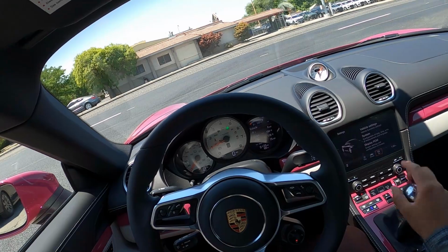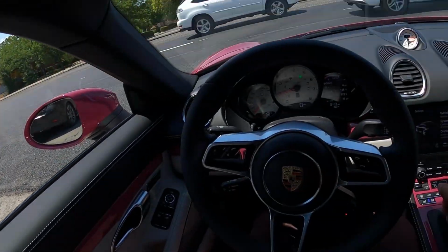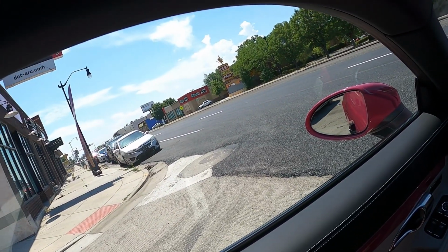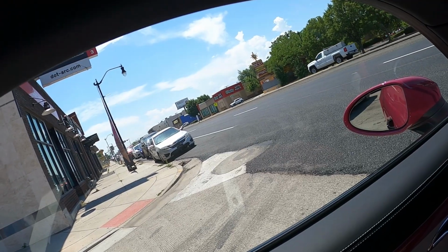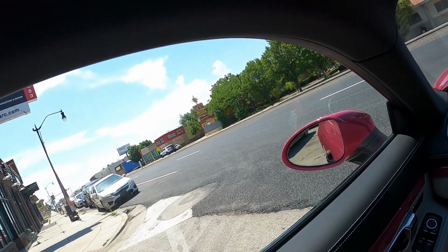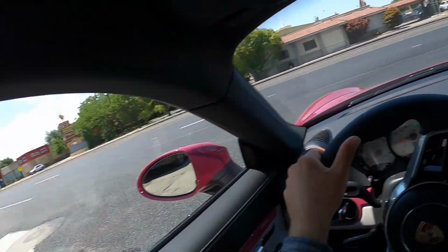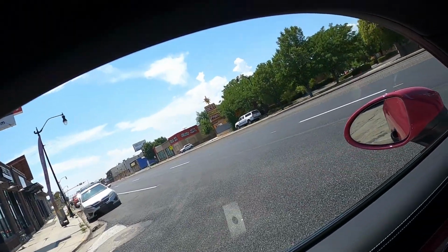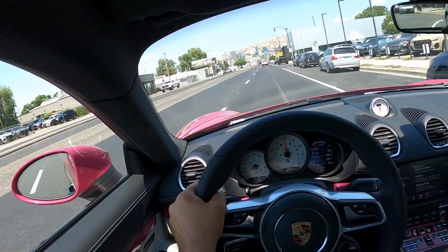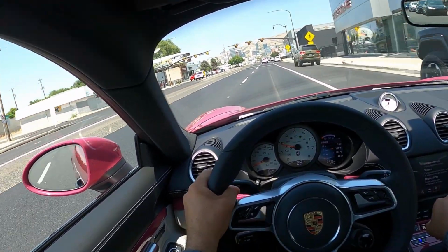If you can get over the badge and the idea of having a 911, this is a really solid car. It's still a Porsche. It still drives amazingly well, just like every Porsche ever. And so yeah, I think Cayman S, really cool car. Even in this 4-cylinder engine, it's impressive. It is impressive. It really punches hard.